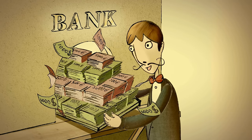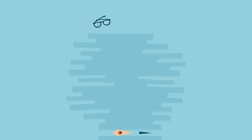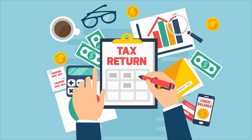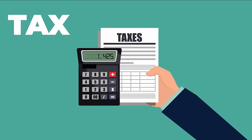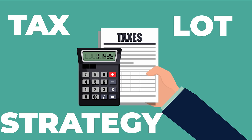So over time, you're buying up a bunch of shares of stock, and then it's time to sell and take a gain of profit. Congratulations, that's a great thing. But before you do that, make sure you're taking advantage of minimizing the taxes that you're gonna owe on those gains by using something called the tax lot strategy. I'm excited to share this with you today.